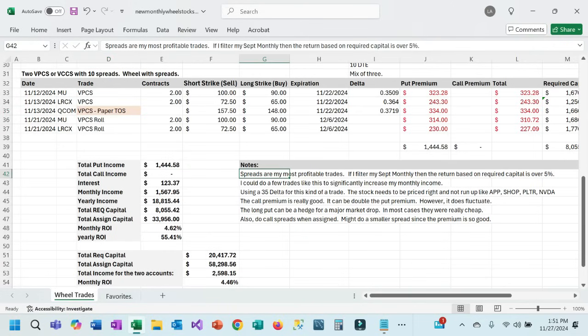So what did I learn with this wheel strategy? Is spreads are most profitable trades, and it also relates to these companies. These are some of the companies that have really good premium compared to some of the cash secured puts that I shared earlier in this video. And then if I filter my September monthly, and I look at my vertical put credit spreads and I just calculate what my return is on that, it's typically right around 5%. And that's what we're seeing here. This is really close to 5%.